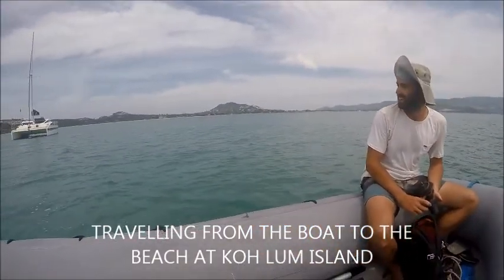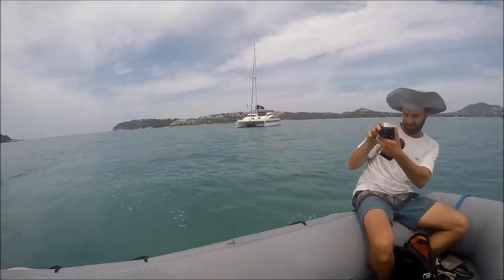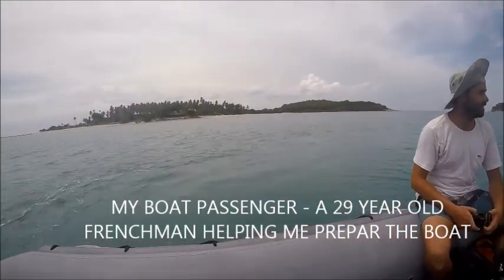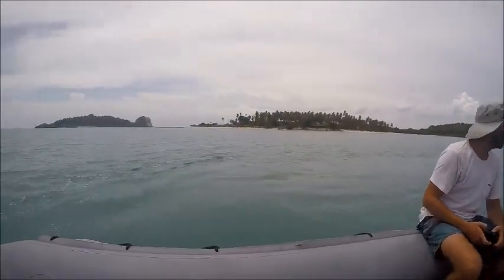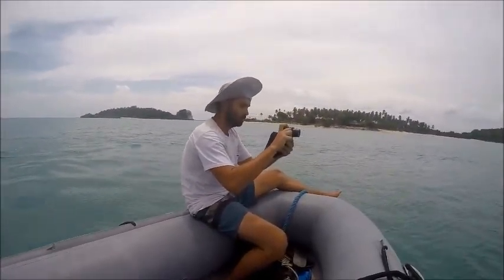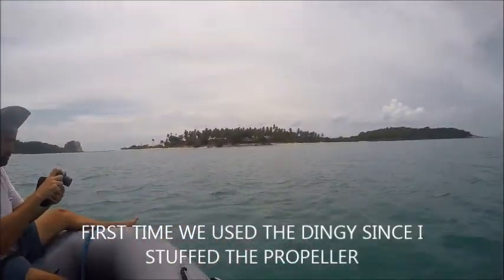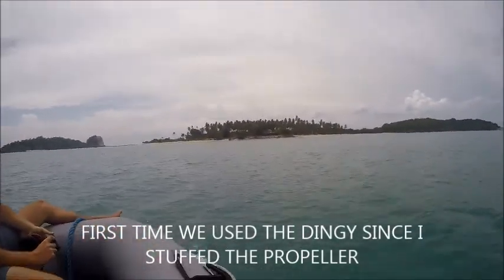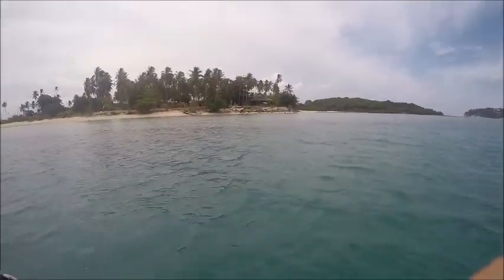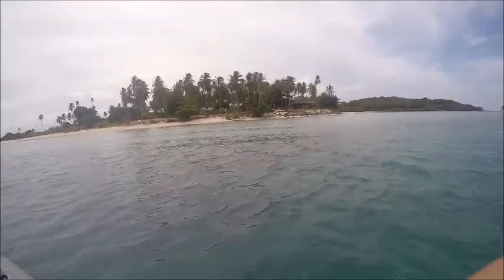Once we arrived at Koh Lum, we used the dinghy to travel in to the beach. The passenger on my boat is a 29-year-old Frenchman backpacking around Asia. It's the first time I've used my dinghy since I broke the propeller and had to have it replaced. If you have a close look, you can see an abandoned building just inside the tree line on the beach.